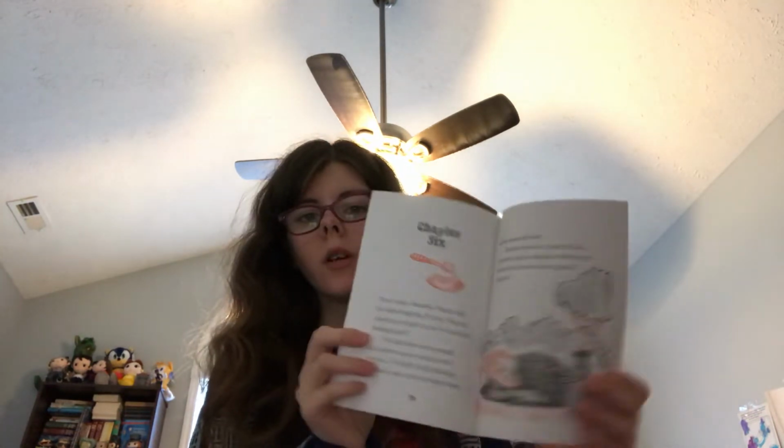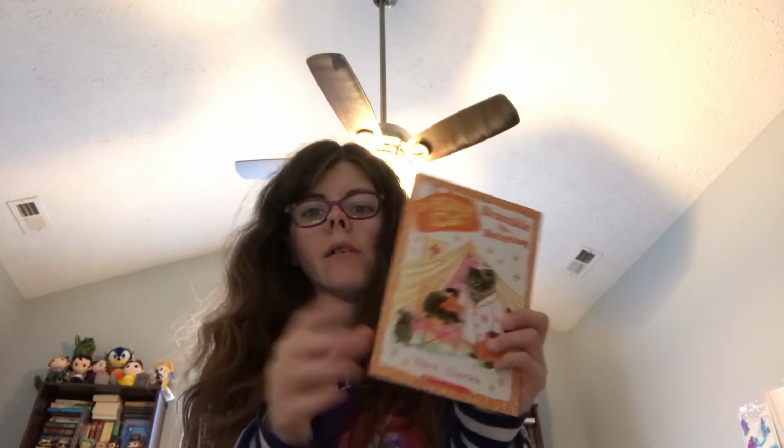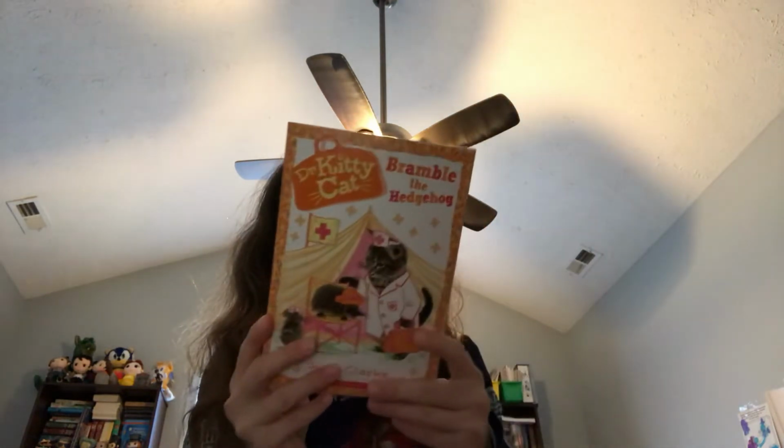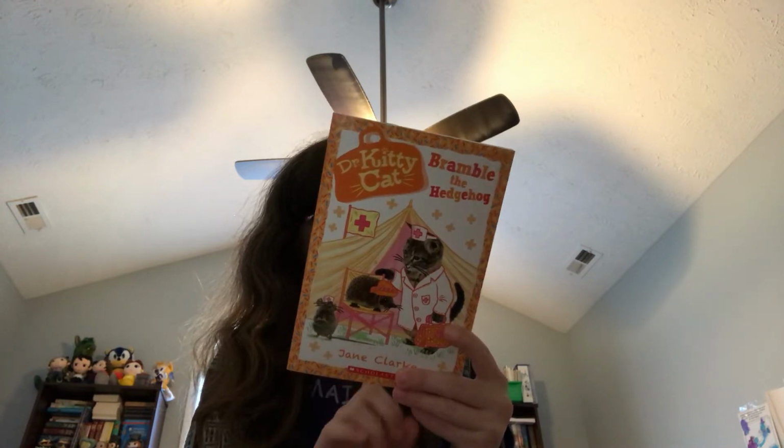I recommend it. Each book is themed around an animal that needs help, like this one is Bumble the Hedgehog. And they're color coordinated, so everything will be that color. And they get the picture from Shutterstock. And this is second to third grade applied. It's third grade level, but my kindergartner loves it.